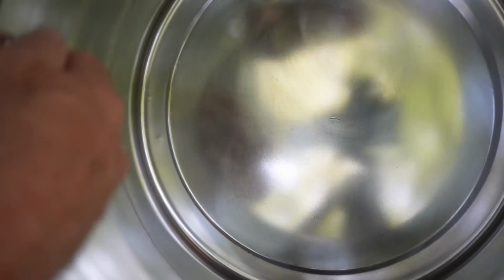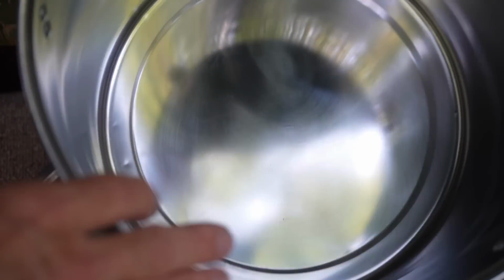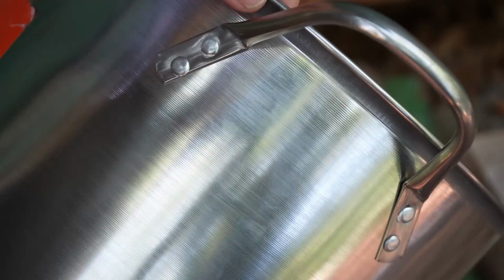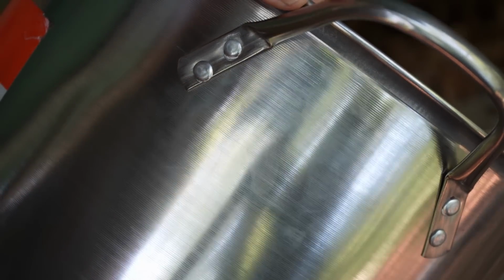This is just a very slick surface. Aluminum can do the same. So this is just going to give you that really smooth, easy to clean surface, and it's just going to make it easier to keep sanitized. Here are the rivets. Again, we can fix that if we had to, but this should hold up pretty well.